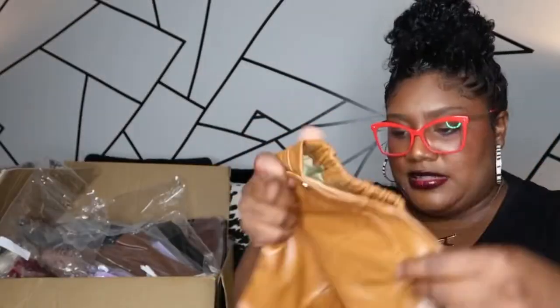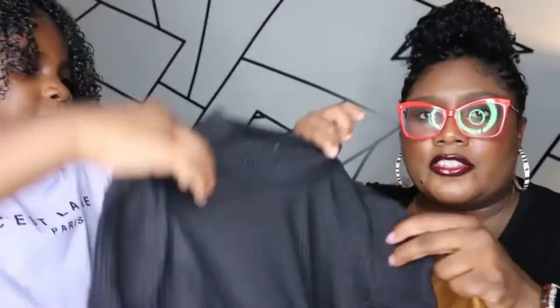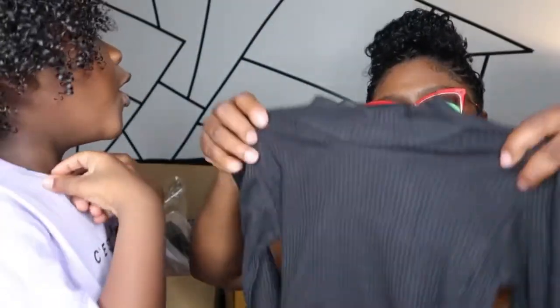All right, so we have another outfit. This is a two-piece, actually. This is a toddler girl's mock neck rib knit tee and skirt. This is a cute one. It's $11. It'll be linked below. This is the leather skirt, and it's actually great quality. And this is the mock neck shirt, because you know we're going into fall, so she got a lot of fall pieces in here. It almost looks like a turtleneck.